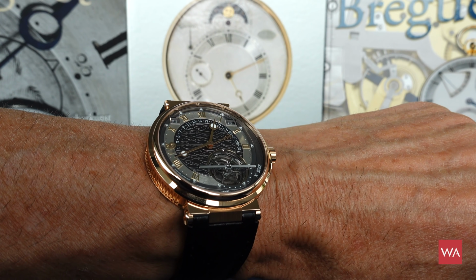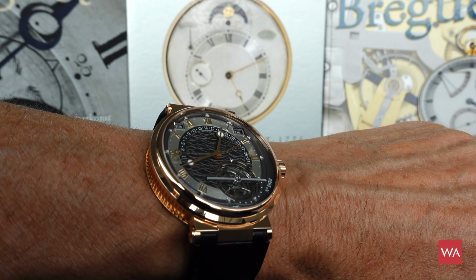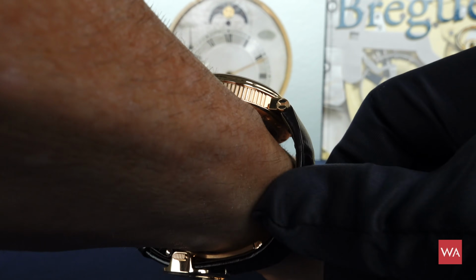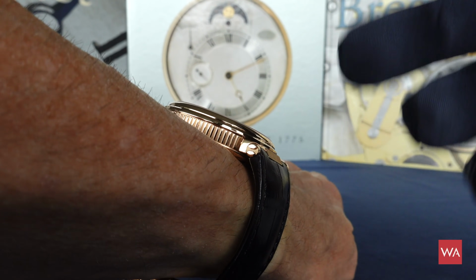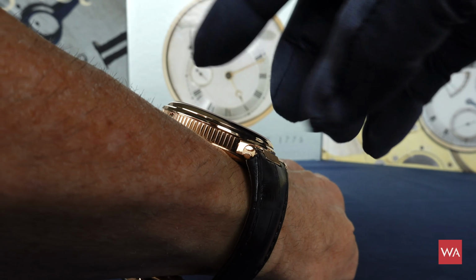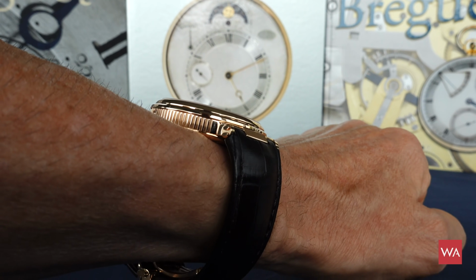That's due to the fact that it's pretty thin, and the way they did it, and the way they have been conceiving the lugs and how they bring the strap on your wrist.